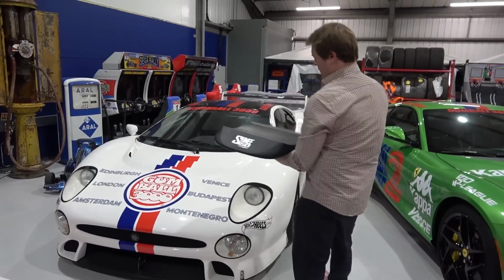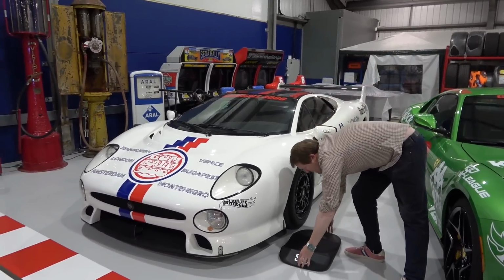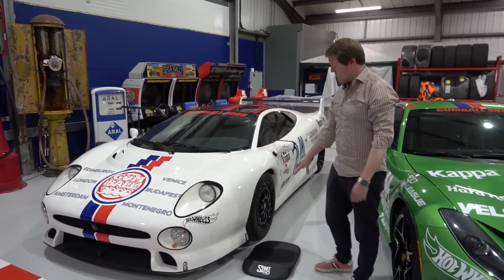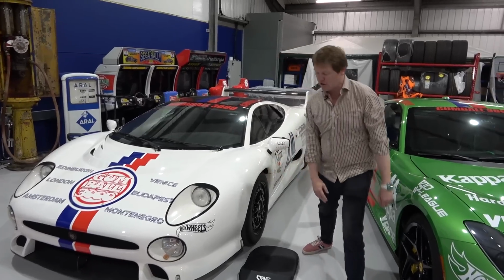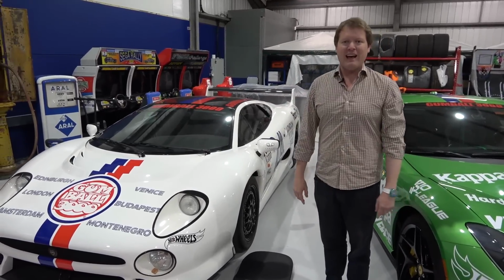So what you do is pull the car forwards or backwards, basically line it up, pop these down on the ground, they'll stay in place and it will position the car and obviously protect the tyres for the longer term. So let's get this started, slide it out of the way, pop it up on those and have it ready for display.